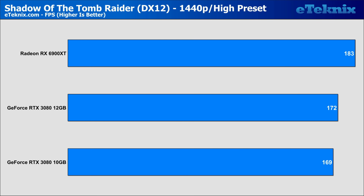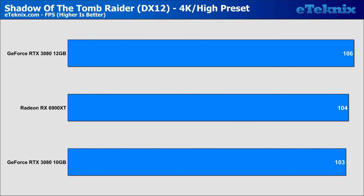At 1440p, the gap stayed at around 6% between the 3080 12GB and the RX 6900 XT, while the 10GB model sat a few FPS lower, yet still remaining competitive. At 4K, all three of the cards perform the same or within 1% of each other. Based on these results, I'd say you'd have to consider the price of all cards and make your decision based on the performance versus the cost.